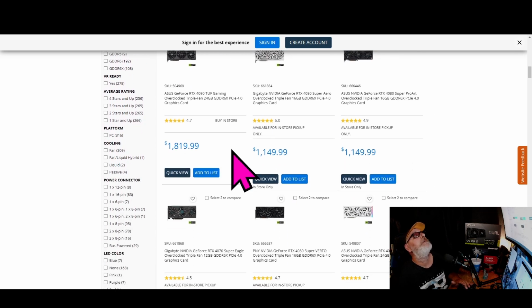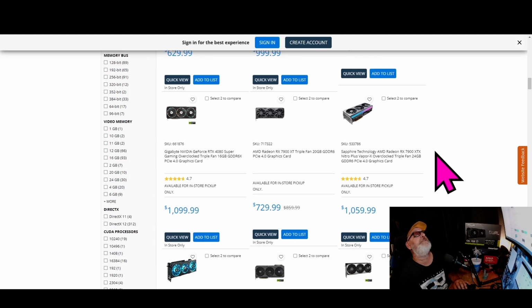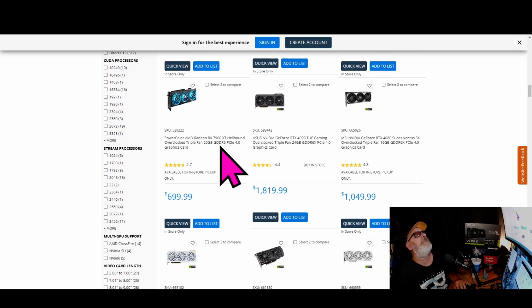Oh boy. Okay, 4080 Super, too pricey for me. PNY comes and hits it home again, keeps it right at MSRP. 4070 Super is a little too rich. 4090 is way too rich for me. 4080 Super is way too rich. 70 way too rich, especially when you can get it for $700 on Amazon. 7900 XT, $700. Breaks even with Amazon.